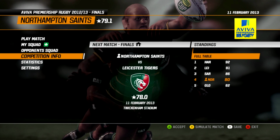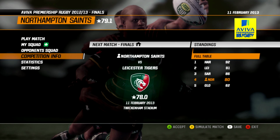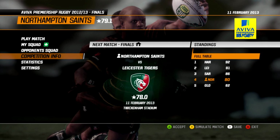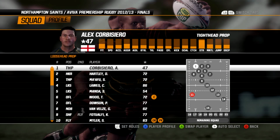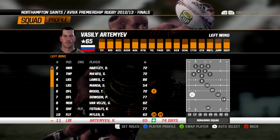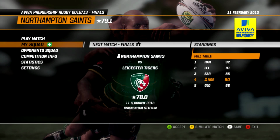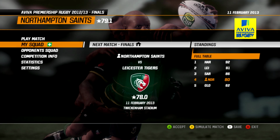That is the matchup. Oh, it's at Twickenham. Okay, so neutral venue it seems to be. The Northampton Saints, Leicester Tigers, Twickenham, 2nd versus 4th. Wow, what a fixture that will be. There is, of course, the little fact of Artemyev. He is out. Let's have a look at 74 days. No chance of him coming back. Of course, options to replace him. Feel free to suggest anyone. Likelihood will be Ken PC. We'll see who else is sitting around on the bench for that. A shame to miss out on little Artemyev for the grand final. Of course, that poor injury to him. That is a shame, but that is us.